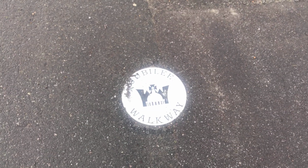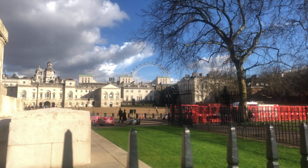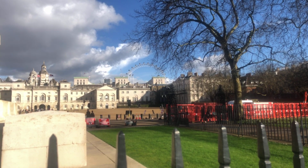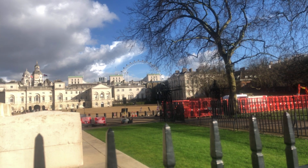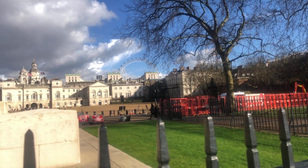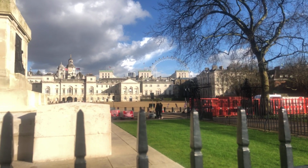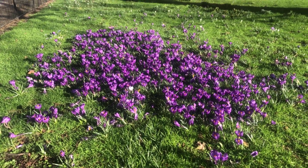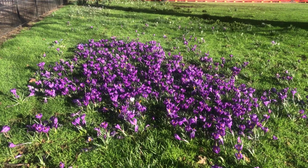As you can see, we're on the right path. From Horse Guards Parade, you can just about see the London Eye in the distance. It's slowly moving, and it must be 2:30 because the bell has just chimed. So the violets have come out in force in St James's Park, and so have the bees.